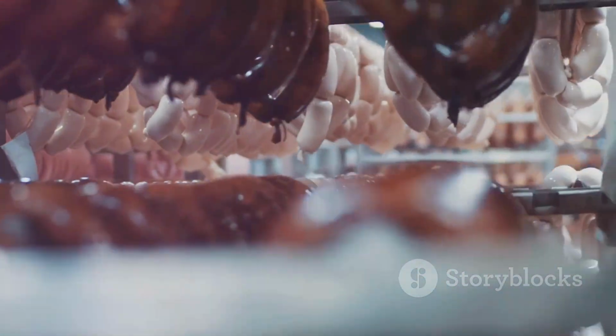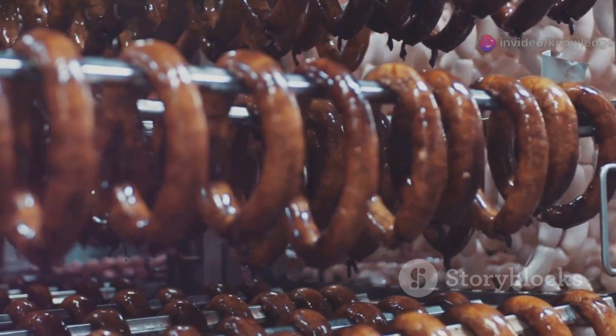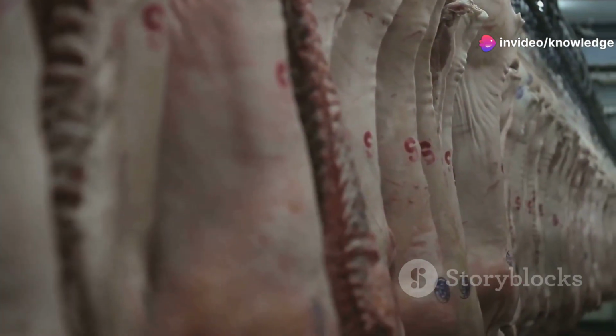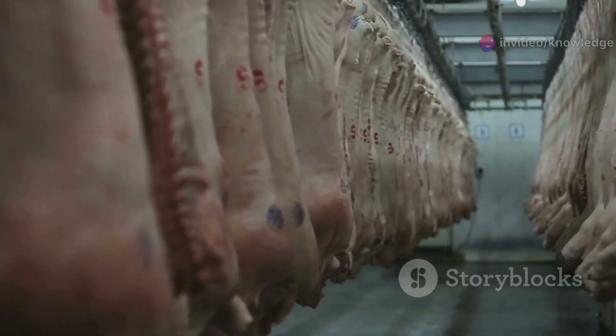It all starts with the meat. Before any spices are added or casings are filled, the foundation of every great sausage is the quality of the meat itself. This is where the journey truly begins, and every detail matters.